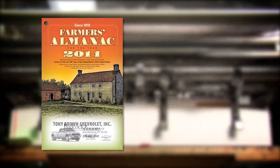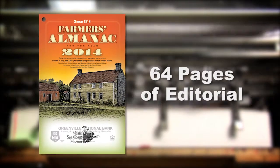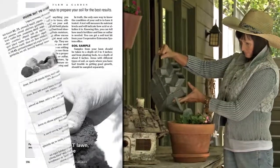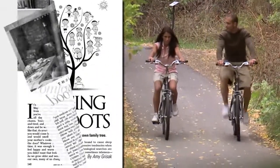This edition of the Farmers Almanac contains 64 pages of editorial that helps readers grow their lives. It includes everything from weather forecasts to helpful hints, recipes, gardening tips, astronomy, healthy living advice, and much more.